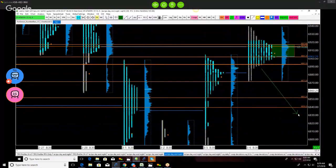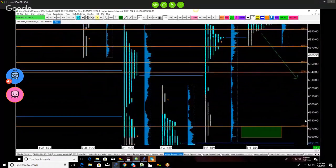If after the first hour I cannot get back into value area low, I am looking for excuses to push down. Now, there's an exception to that. If we go from 68.60 to 67.80 in the first hour, I'm looking for longs, obviously. And I expect the buyers to be responsive in this area.